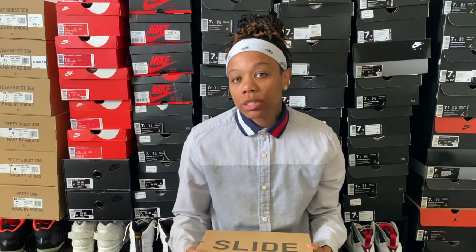I'm usually in Yeezys either a 7.5 or an 8, so I was unsure, and obviously they didn't have half sizes, so I just went for the 8. Hopefully it works out well for me.